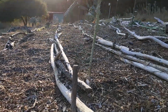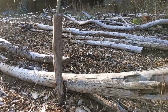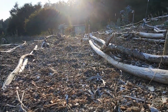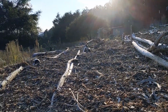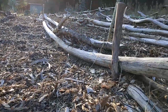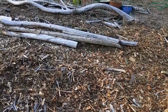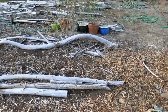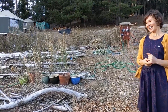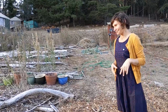So we used materials mostly on site. We had to take down a few eucalyptus trees to make room for our fledgling food forest, and we used those branches to create these kind of barriers, these walls, and then we did layers of carbon-rich twigs and dried leaves, and then nitrogen-rich horse manure from the local horse rescue down the road, and we mulched it, and we added compost, and we cover cropped it.